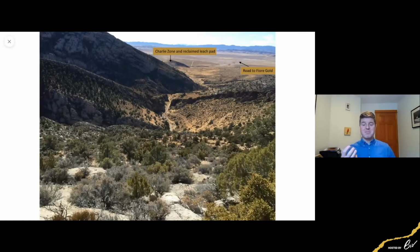From Alpha, we're going to step back up the hillside. So this is Alpha down here, and we're now at the Tango target, which is a large zone of strongly altered pilot shale and limestone at surface. We have a lot of jasperoid development. We have high grades of gold in rock samples at up to 1.5 to 2 grams, as well as a very large gold in soil anomaly at about 250 by 500 meters. This is a brand new target. It has never been drilled, and we intend to be out here drilling in Q1 of 2021. Great opportunity for a new discovery.